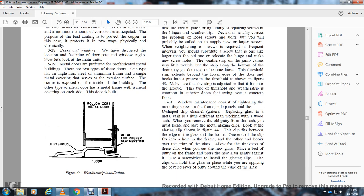5.3.1. Windows maintenance consists of tightening the mounting screws of the frame side panel with the U-shaped drip channel, and replacing the glass in the metal sash. There is little difference from working with a wood sash. Remove the old putty from the sash, and you must locate the metal glass clips. Locate the glazing clips, shown in figure 44. The clips fit with the edge of the glass tip frame.